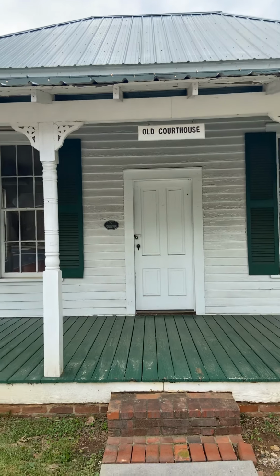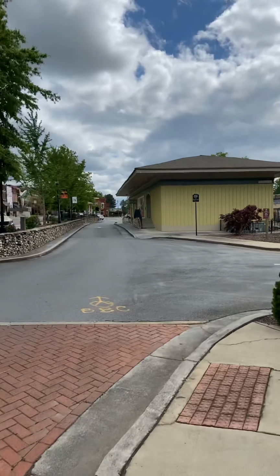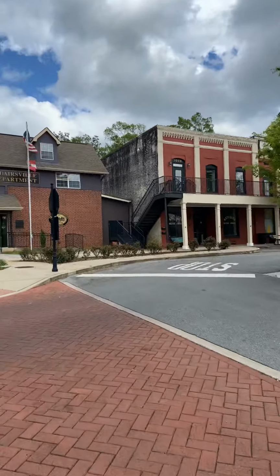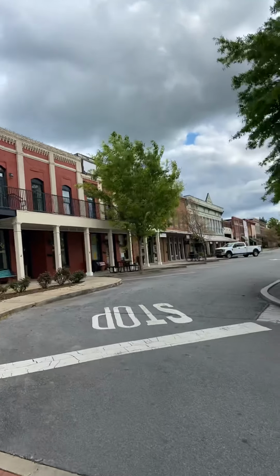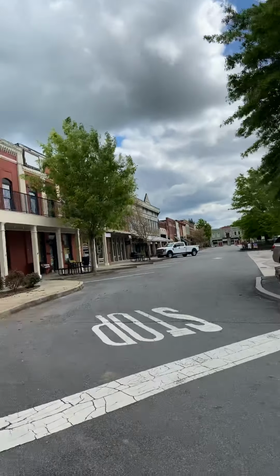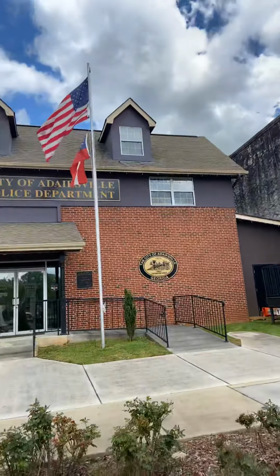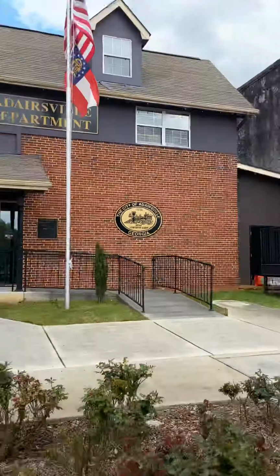I am here in Adairsville, a beautiful, beautiful, picturesque little town. I'm gonna walk over here so you can kind of see their Main Street area. You could walk up and down here and I can see many Hollywood films wanting to come here. Maybe they have, I don't know, we need to look into that. But you also see a big presence of the Great Locomotive Chase. On the side of the police department there, you've got a sign, City of Adairsville, Great Locomotive Chase.